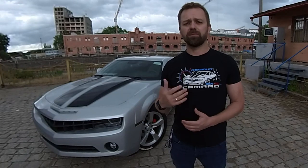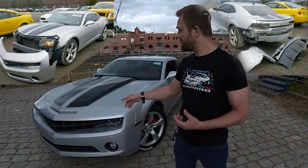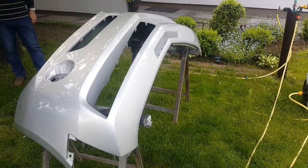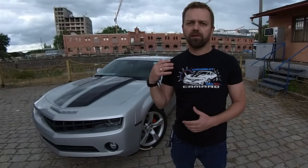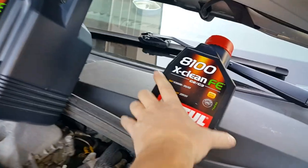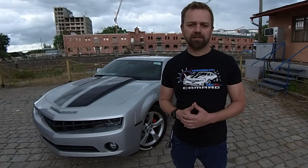My car had only cosmetic damages, like a front bumper, rear bumper and right fender. I repaired all the body parts, and then I replaced all the filters, oils and fluids. But the worst thing happened during the test ride.